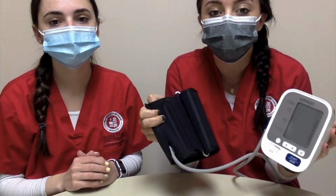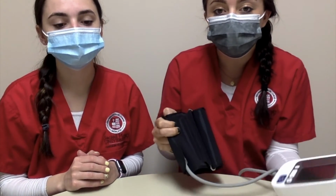This is session 2, where we're going to be teaching you how to use your self-monitoring blood pressure device. When you come to the health district, you're going to receive this self-monitoring device. It's very simple to use, but we're going to explain each step.